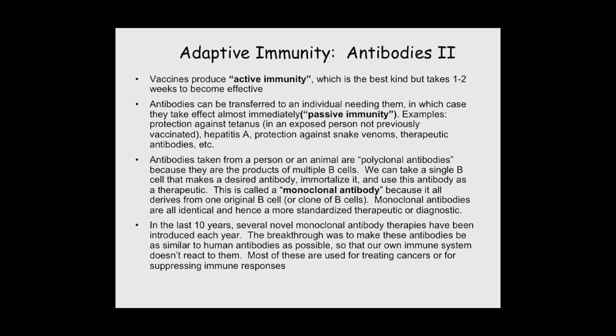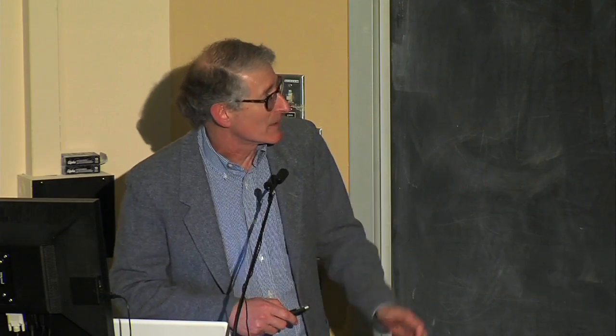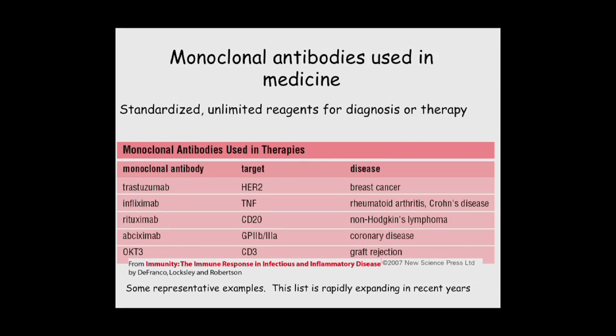So that was the key breakthrough, and that's why we now have a lot of these coming online. And so this is just a very short representative list. These are 2 molecules here that are used in cancer immunotherapy for breast cancer and for B-cell lymphomas. These are made by Genentech, which is in South San Francisco, and I don't own any Genentech stock. I probably would have made a lot of money on it. But these are 2 that are made by a local company that was started by a UCSF faculty member, Herbert Boyer.